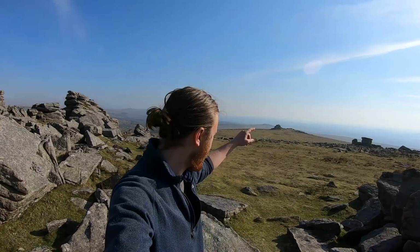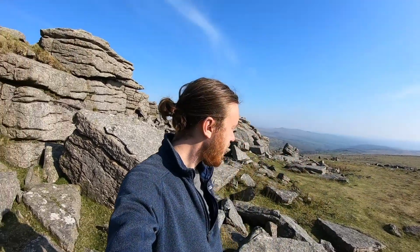I think photography wise, I'm just going to be shooting everywhere, but I'm particularly interested in shooting from this location over here, this tor, which has a great view right down into the valley. Lots of interesting things to focus in on, and there's a great view back this direction as well. So I think I'm good to pitch the tent here.